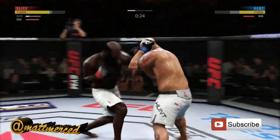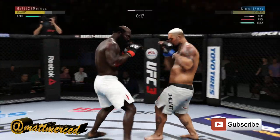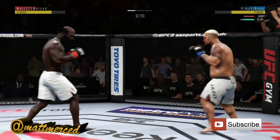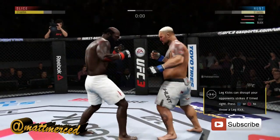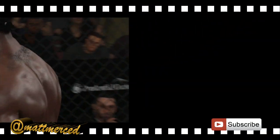He's doing a very good job of parrying and... Hurt. 10 seconds to go here. Let's see what happens. Hunt gets caught by the inside leg kick. Entertaining scrap so far. All right, so that's the end of the round. He got some things done.